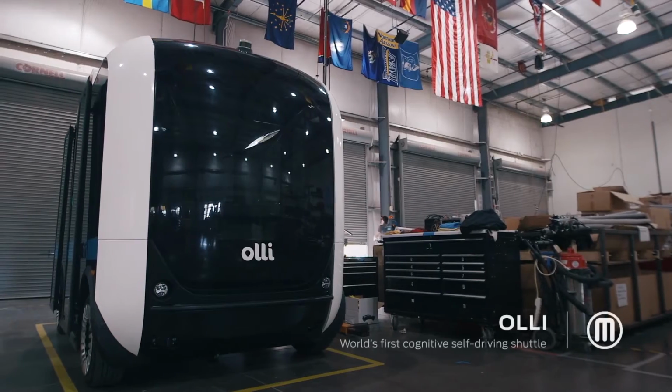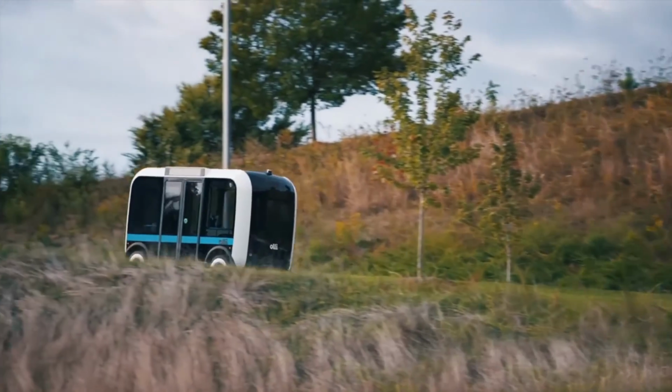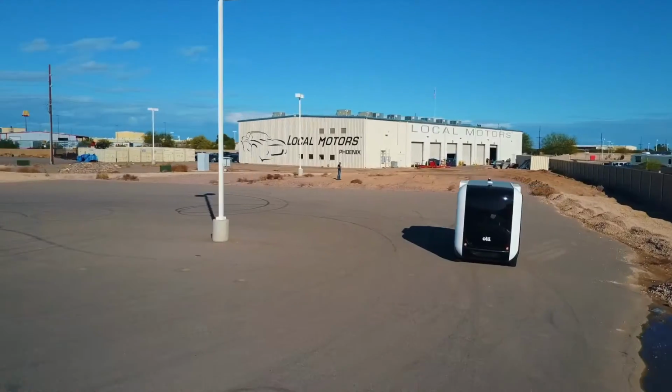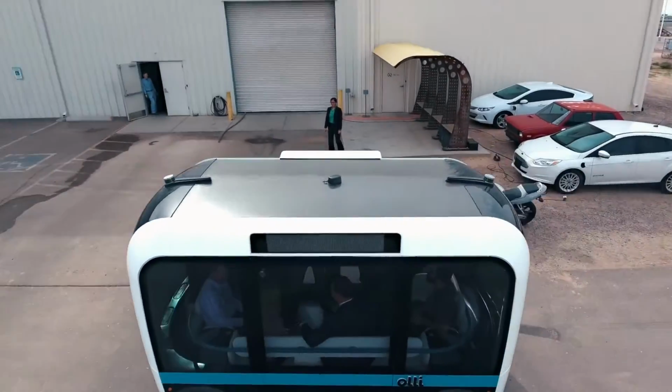Olli is a cognitive self-driving vehicle. What we envision is people being able to park a mile or two away, hailing an Olli to come pick them up by using their smartphone, and Olli takes them wherever they need downtown.